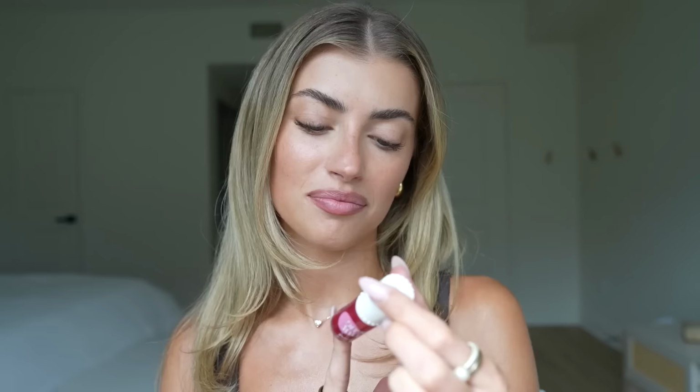This is the Benetton. I think there's only like two colors, right? There's this color and a peachy shade. Anyway, I use this color. I like a bit of brightness, not brightness to my lips, but I just need my lips to have color at all times. I just place that in the center, tap it slightly.